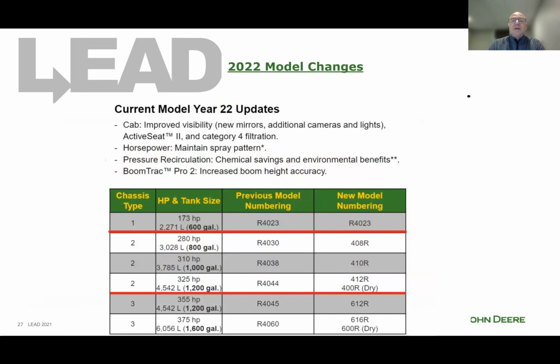So just some current model changes for 2022. And so what we're going to talk about is just some number changes and horsepower changes. Once again, we've got improved cab visibility, some new mirrors, better filtration in the cab. There's a cool thing called the pressure recirculation. We'll show you a video on that, so that your boom's actually rinsing out as you're driving to the field. The boom is actually circulating the product through it, so it's not settling in the boom, causing issues that way, where some of the chemical will settle actually in the pipe itself. And a better boom track control for the height of the boom going down the field.